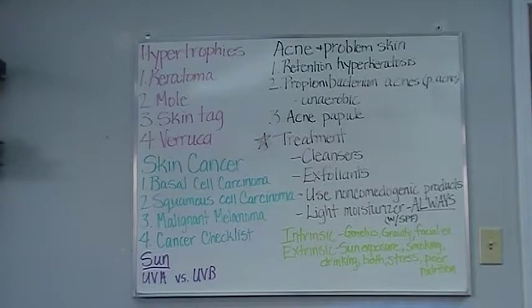She wasn't lying. Extrinsic factors are primarily environmental factors that contribute to aging and the appearance of aging. Many scientists and dermatologists believe that these extrinsic factors are responsible for up to 85% of skin aging.